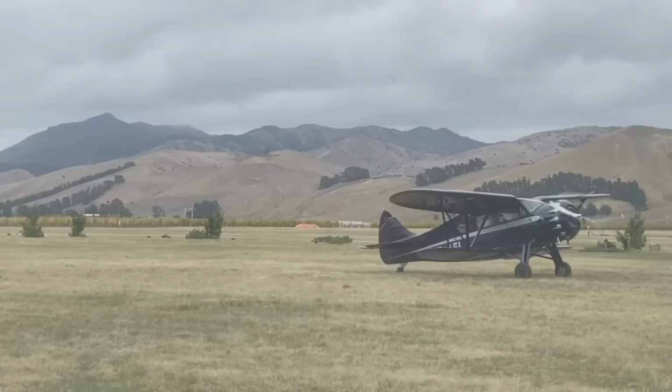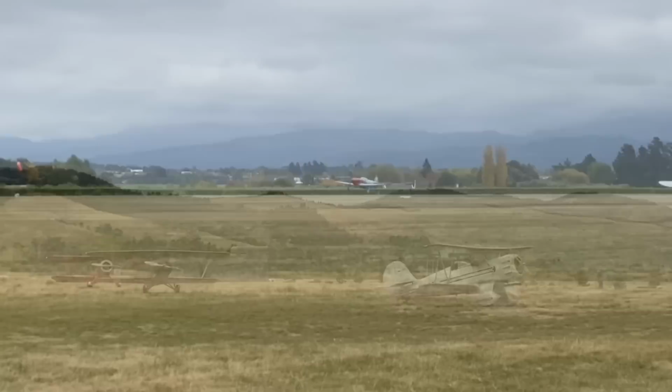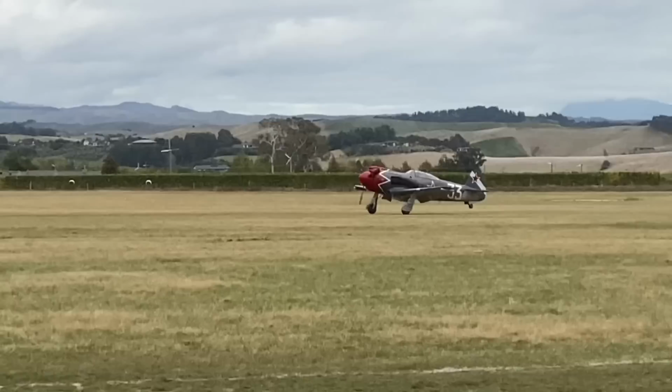Here's the beauties of the 30s coming along, Graham. We'll certainly be talking about those shortly. The wonderful aircraft from the golden age of aviation. Big part of that's down to Gem Aviation having a bit of a specialist. Very nicely done.